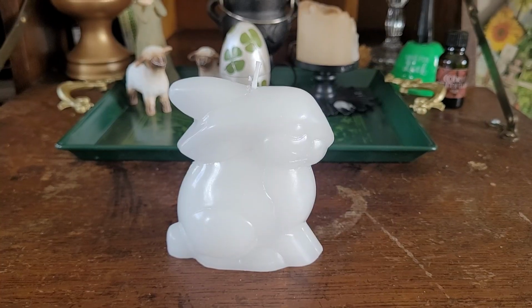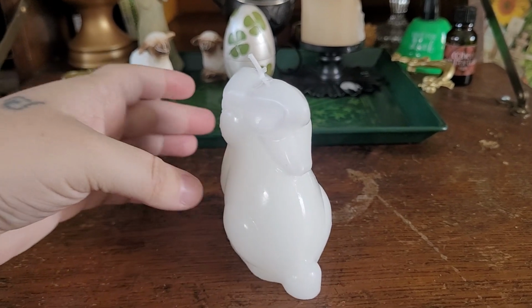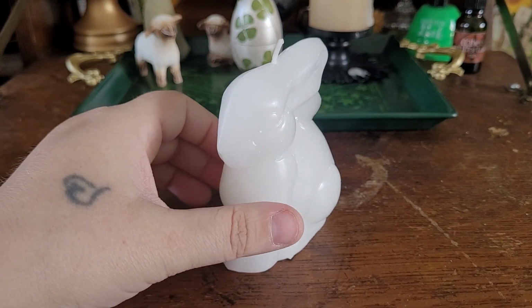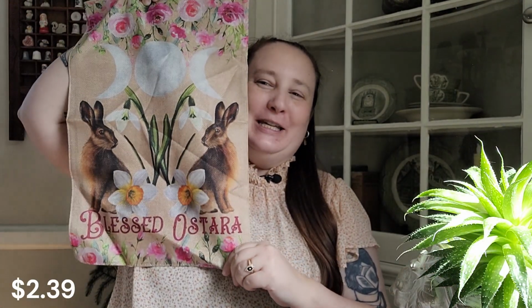And then they also had these little bunny candles. Now this one is just white and it's unscented, so these would be perfect for candle magic. You could obviously anoint these with anointing oil and then cover them in herbs pertaining to whatever your spell is. And these were $3.